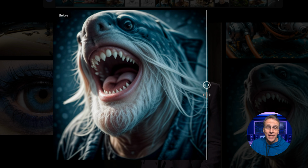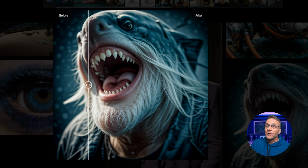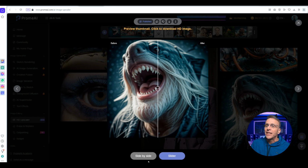So this original image I created here in this program using Creative Fusion, probably a picture of a shark and a picture of a man. As I move the slider across, you can see the detail, but let's go to the side by side so we can really zoom in and you can see just how much detail was added to this. So this is a lot more than just a simple, we're going to make this a higher resolution. We've got some jazz going on in here. So AI plays a part in this upscaling. So let me show you how this works.